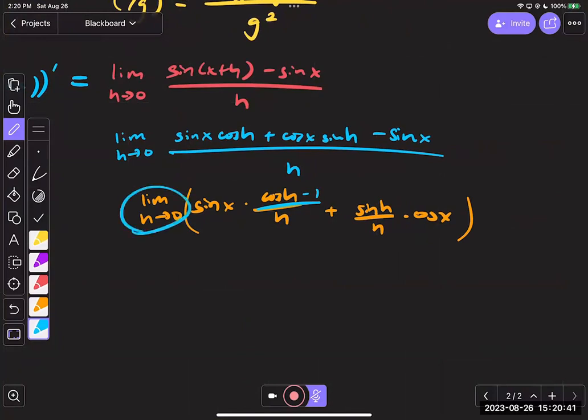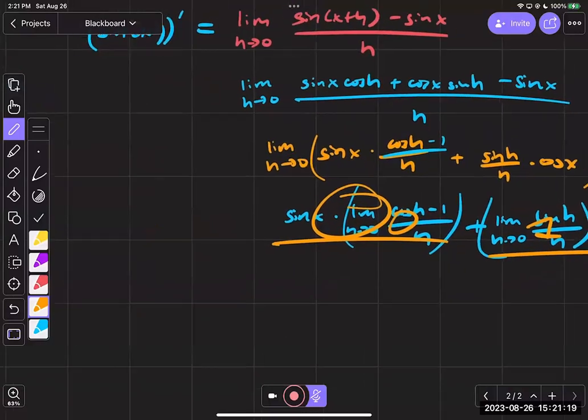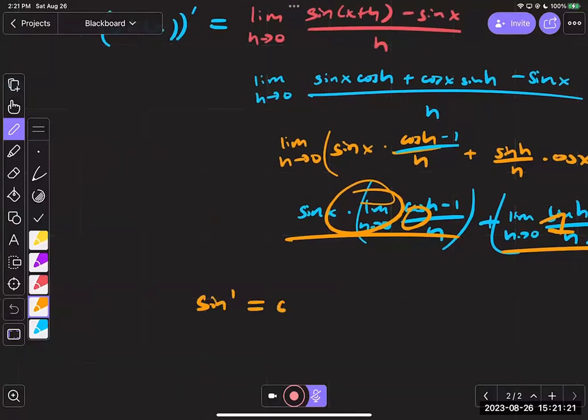So clearly this limit will have no effect on these two, right? So it's just sine of x times the limit as h approaches 0 of cosine h minus 1 over h plus the limit as h approaches 0 of sine of h over h times cosine of x. I'm not going to make you do these limits. This is trig limit stuff, which is not fun. But you'll find that this is equal to 0 here, and this is equal to 1 here. So if this is equal to 0, this becomes 0. This becomes cosine of x, so sine prime is equal to cosine.